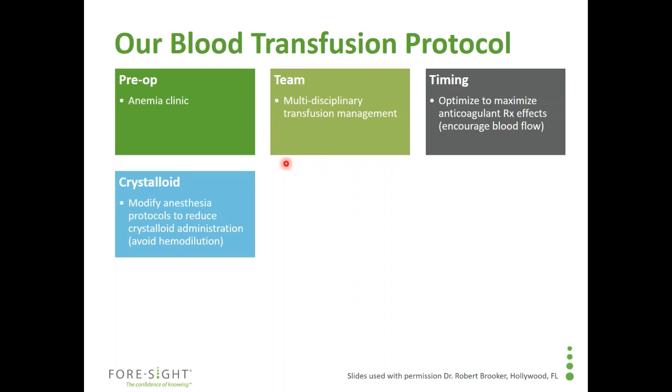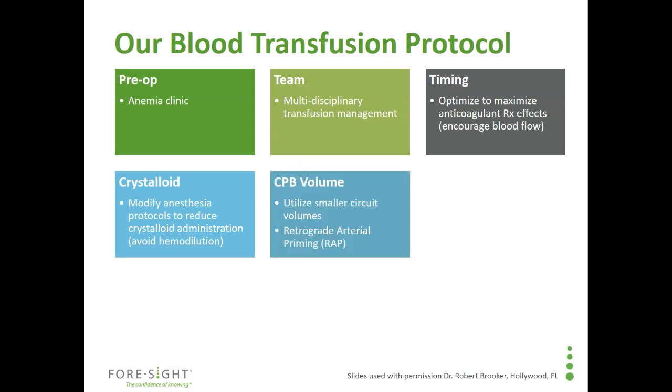In the operating room, we have a protocol that minimizes crystalloid administration and has specific recommendations about when to use colloid to try to reduce the hemodilution that occurs in the patients.